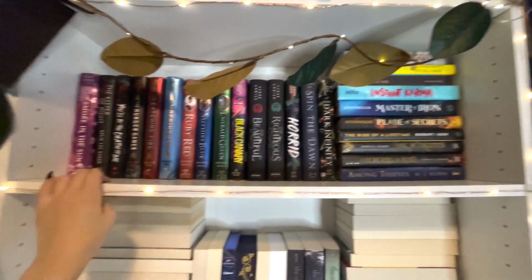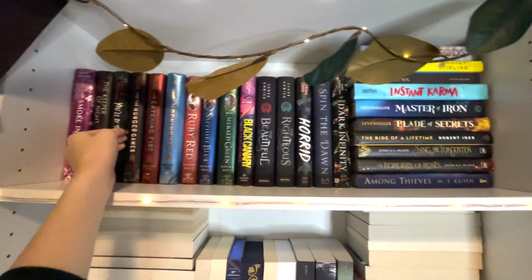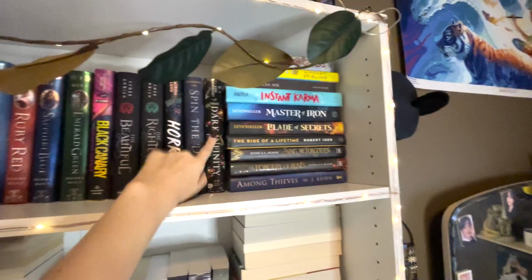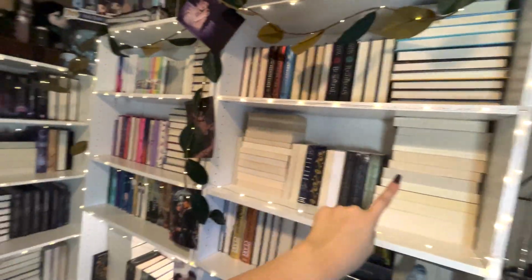I haven't read most of these, I don't think. I've read The Hunger Games, I've read Ruby Red. Haven't read. Actually, I've read this one. I've only read that one. Wow. This is my mostly unread shelf then, but time to go down. Doing a zigzag is what we're gonna do, so if you're curious, that's what's happening.